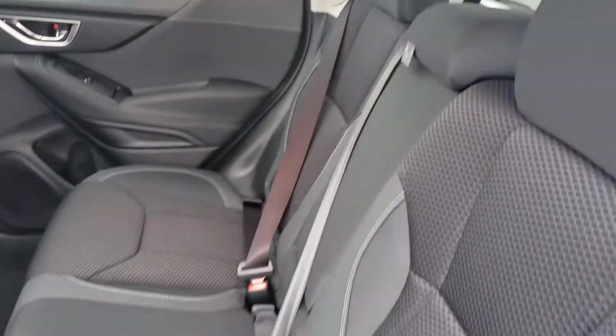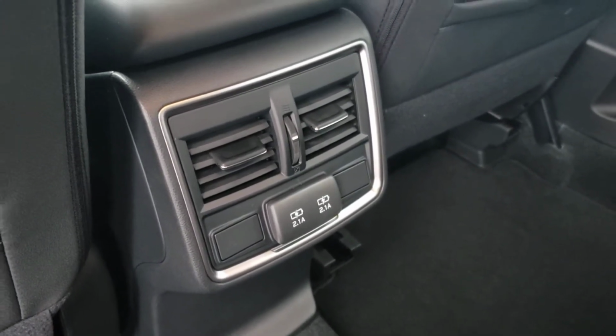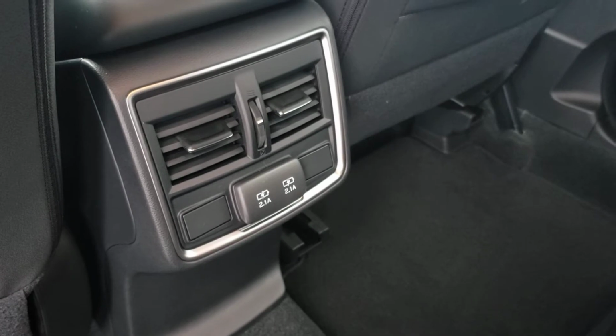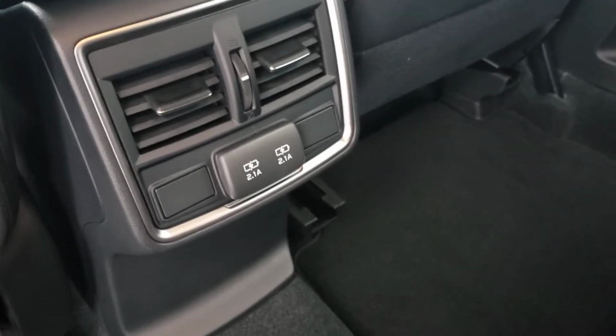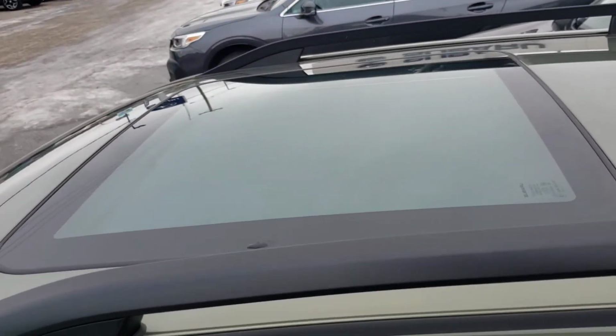In the second row, there is room to fit up to 3 people comfortably across the back of the Forester. Even taller people fit, there's tons of headroom. I fit comfortably, I'm a taller guy. We have vents out of the center console to heat up and cool down the second row more quickly than normal. And we have 2 USB ports to keep everyone charged on those longer trips. The Touring's the first trim level where you get the large sunroof.